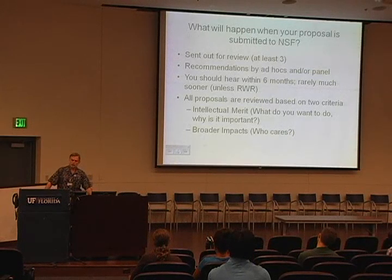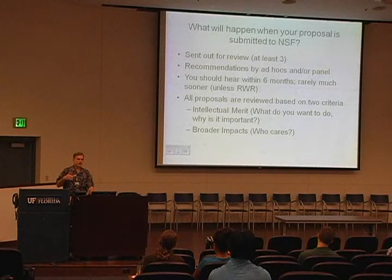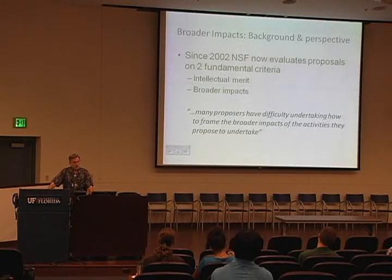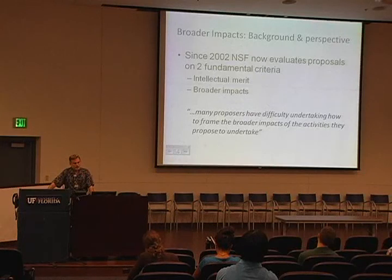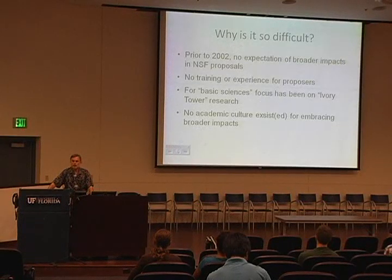Most scientists intuitively understand how they're going to advance research and how it's going to be important to their disciplinary community, but most scientists don't understand how to communicate what they do and make it relevant to society through broader impact activities. And in fact, NSF understands that broader impacts are hard to do, and they actually say in a white paper that was issued in 2007, many proposers have difficulty understanding how to frame broader impacts of the activities that they undertake. And why is it so difficult? Why is it so difficult for people of my generation to do broader impacts?